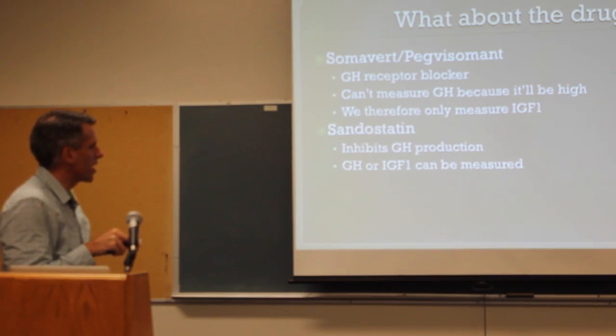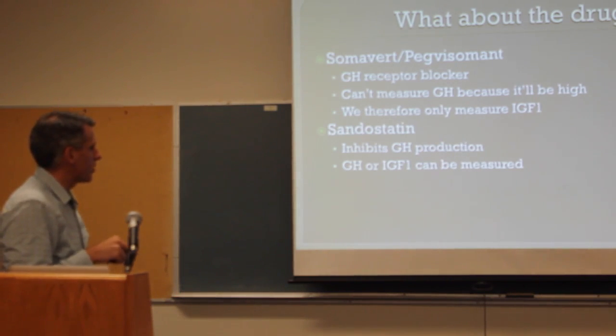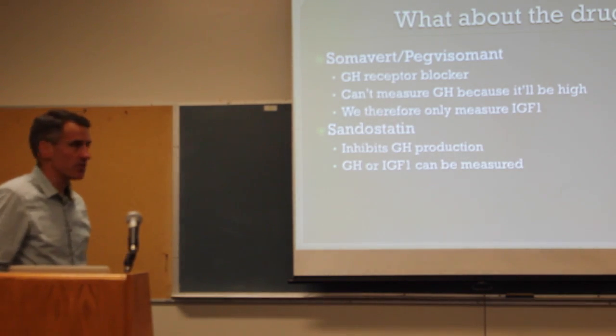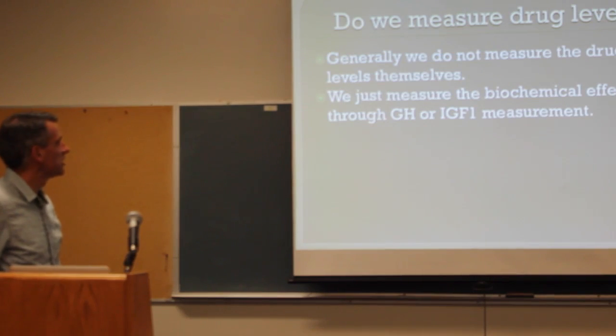So if you've ever wondered why you can't do an oral glucose tolerance test if you're on Somavert, that would be why. And then sandostatin inhibits growth hormone production, so you can do either route for testing, but we don't measure the drugs themselves, although we could in theory. There's no compelling reason to clinically. And that's just reiterating what I just said. We just measure the biochemical effect.